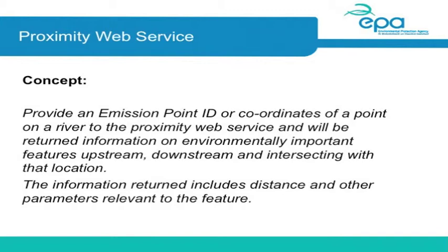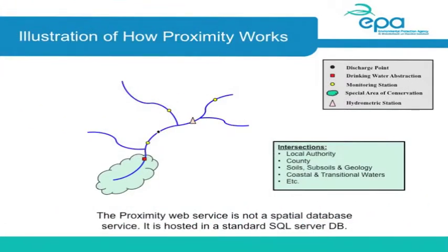And the idea is, once we enter a point into the system, it'll tell us what's around it and what may be impacting on it. And it really allows us to present the information to the inspector in a concise way. If you have a discharge point, you've got monitoring stations, drinking water abstraction, special areas of conservation and hydrometric stations. The proximity database works out where all of those are and brings that information back to the inspector.